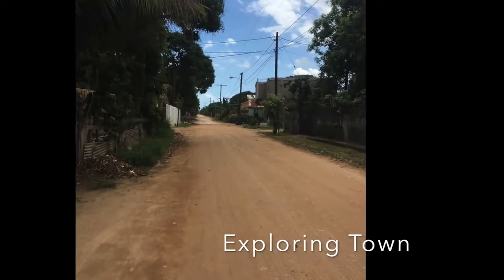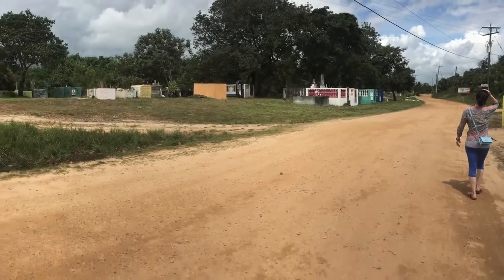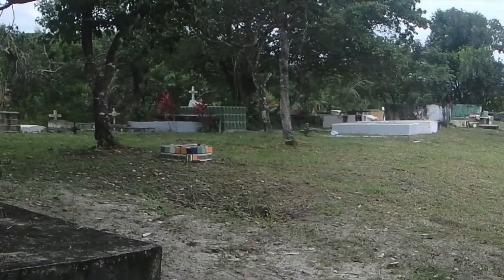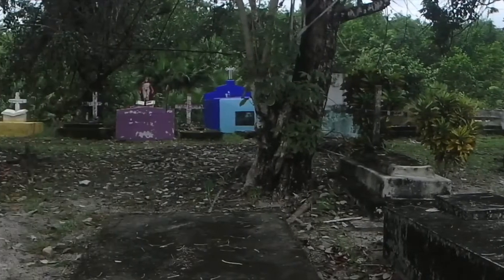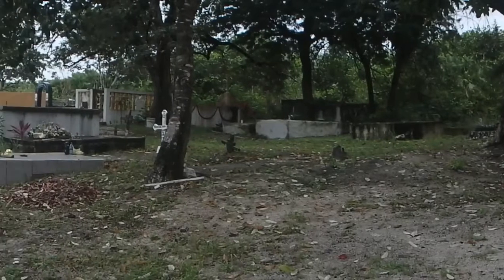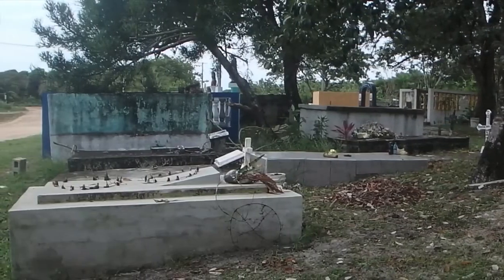After breakfast, we headed up north to explore the town a little bit and walk around. We ended up coming to this really interesting cemetery where the graves were marked with above ground cement enclosures, and it was just a really pretty, peaceful area. And then from there we continued down toward the beach.